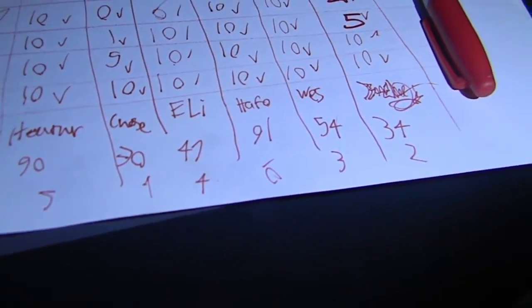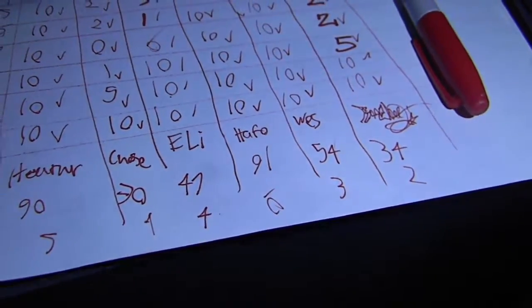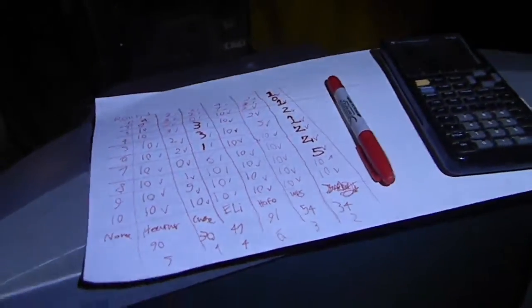My friend Chase is the first. Let's see, Wesley got third. Oh no, see, Eli got third and Wesley got fourth. That's the mix-up there. But yeah, had a Duck Hunt competition. It was actually pretty fun. It was very intense. We did it in 2-duck mode.